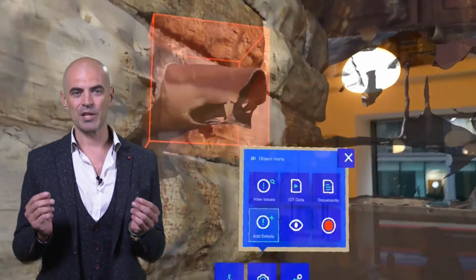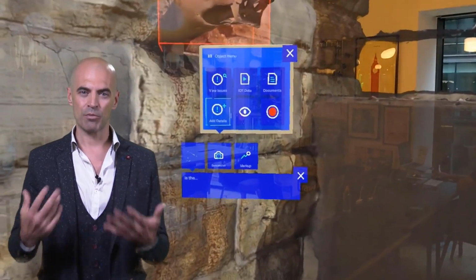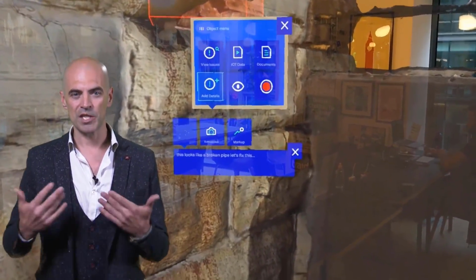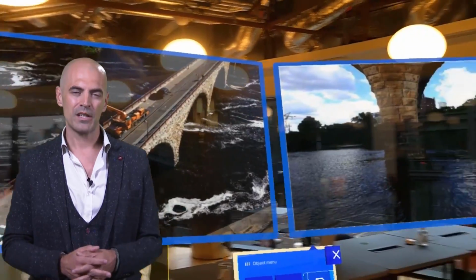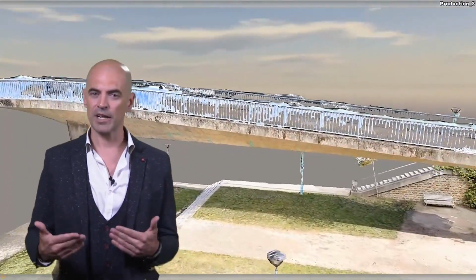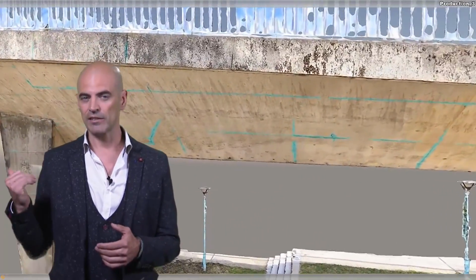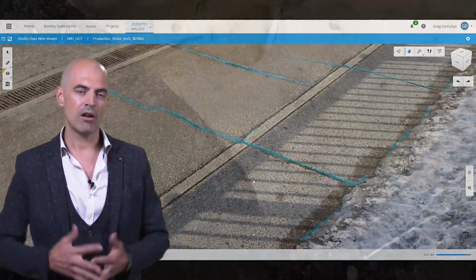So just imagine being able to create digital baselines of all your critical infrastructure, all the bridges, the roads, the buildings, and be able to continuously update, monitor, and respond to conditions as they're recorded from anywhere. And that's not all. Using machine learning, we can now identify common defects automatically. Here, you can see cracks being identified and colored. These can be validated and checked from the browser, your phone, or even the HoloLens.